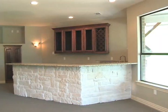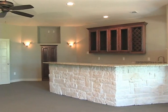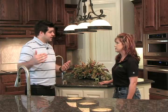You have some additional space on that second level as well, with some entertaining space and a theater. Yes, we have a wonderful theater room and a large game room that has a kitchen area as well. The customer wanted to be able to entertain. And I love that it all leads outside too. You've got a great view and some great outdoor living space on both levels.